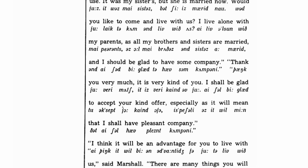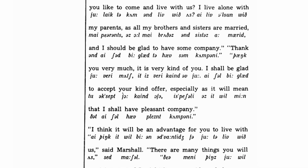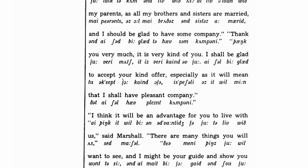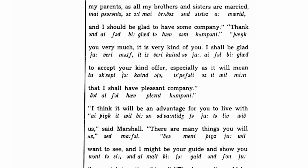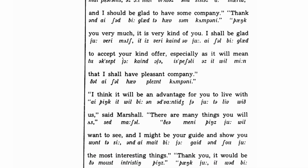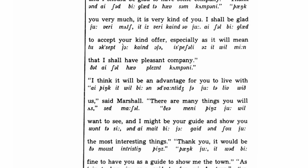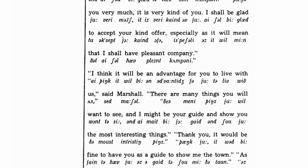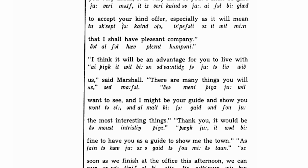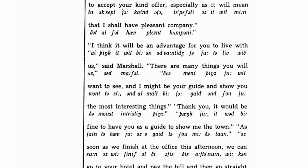I live alone with my parents, as all my brothers and sisters are married, and I shall be glad to have some company. Thank you very much. It is very kind of you. I shall be glad to accept your kind offer, especially as it will mean that I shall have pleasant company. I think it will be an advantage for you to live with us, said Marshall. There are many things you will want to see, and I might be your guide and show you the most interesting things. Thank you. It would be fine to have you as a guide to show me the town.